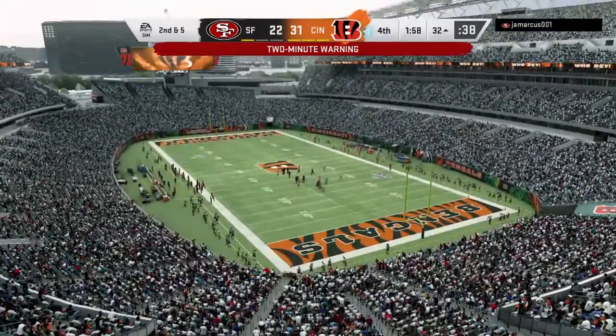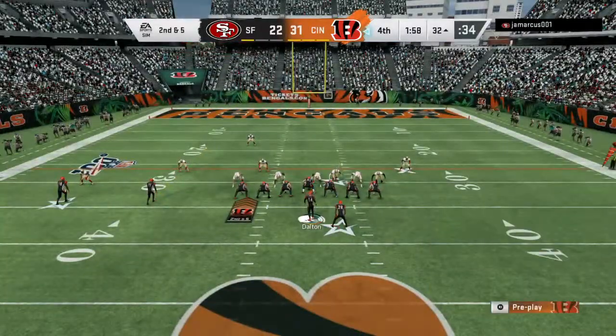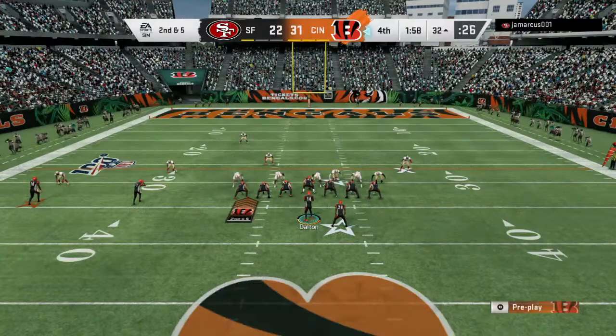So the Bengals in possession of the football here as we get you reset. And no doubt what they're looking to do is just salt away the final couple of minutes and escape with a win.